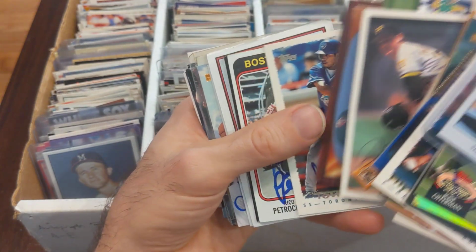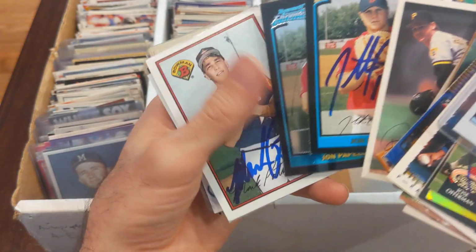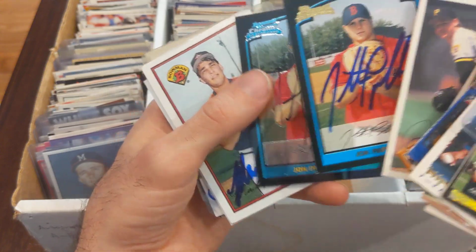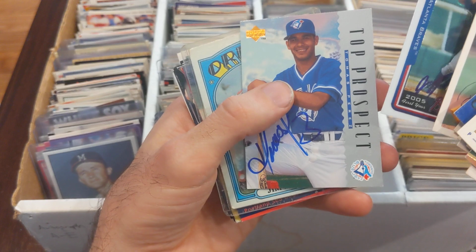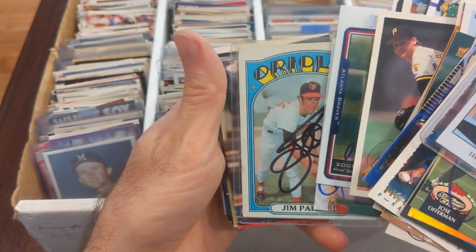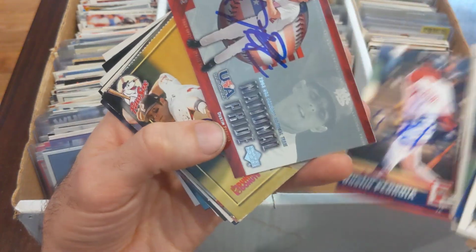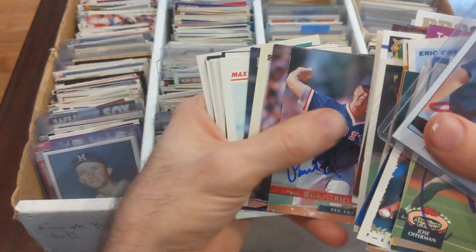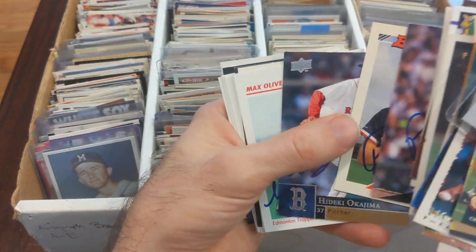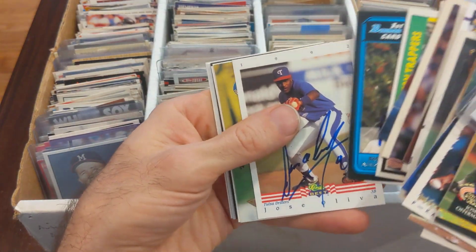Trevor Plouffe. Rico Petrocelli. Papelbon, that's nice. Those are cool, man. That is sick. Don't know what he goes for, but Red Sox closer, man. Loved him. Jim Palmer again. Wish that 72 is in better shape, but Silver 2 Dustin Pedroia. Look at this. MVP's pulling out here. Dude, there's another Pedroia. He definitely had the Boston hookup. This guy, through Pawtucket, like they said, he was going to those games getting these signatures.